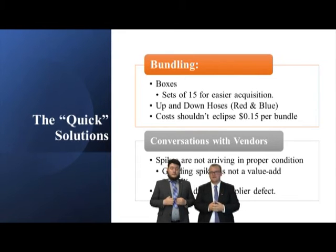For instance, the spikes were not arriving in the proper condition because the employees are therefore having to go and grind them. These are not value add activities in the baseline of operations. So we need to ensure that the vendors are shipping the components in the proper form.